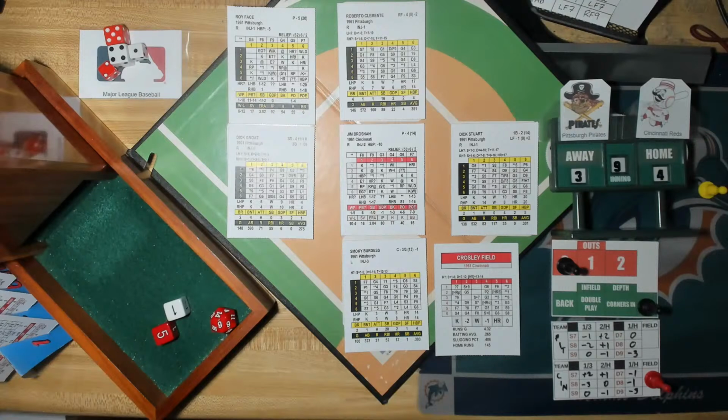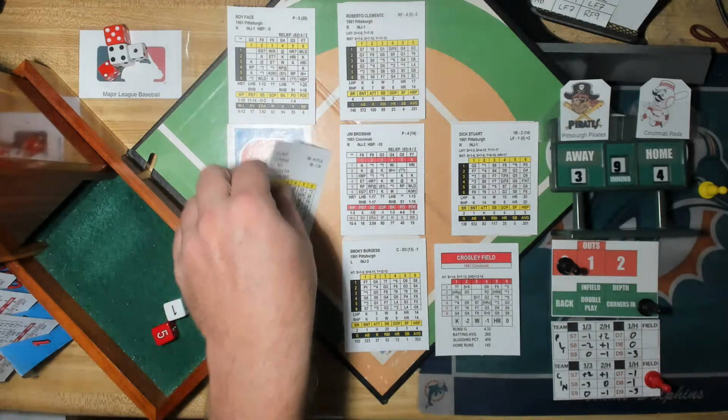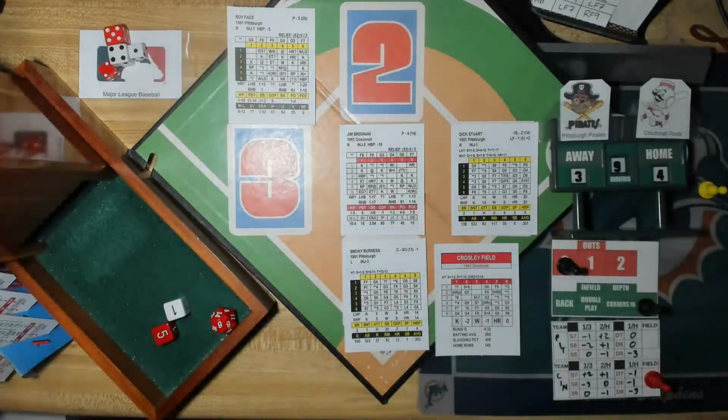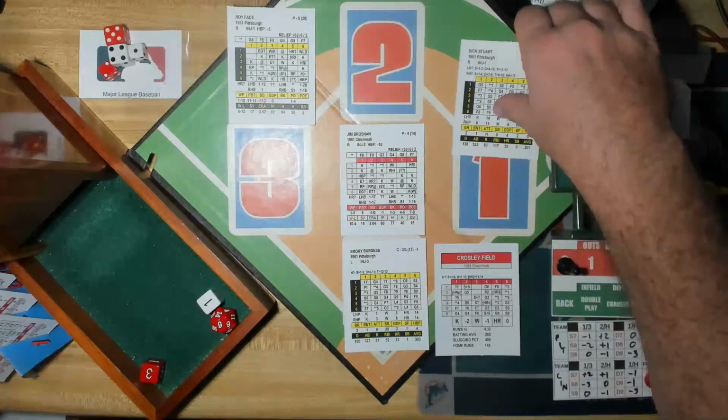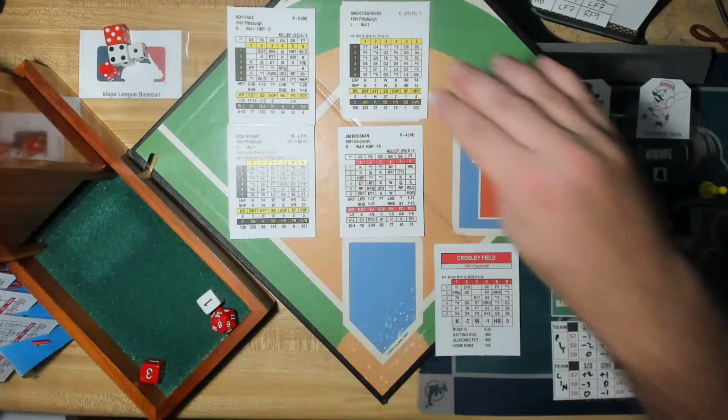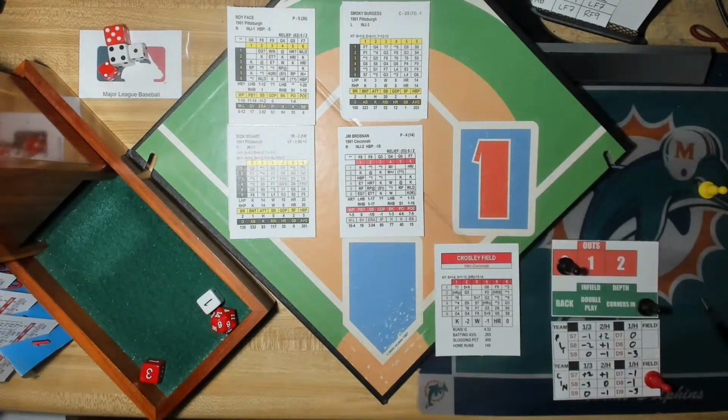That's going to be hit off the wall in center field. That's going to be a double for Burgess. Grote comes in to score. Clemente comes in to score. Stewart, base running rating of 2. Double -1. Stewart will score on a 1. And he does not. He'll hold at third. Burgess at second. 2 RBI double. Pirates take the lead 5-4.